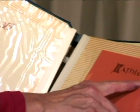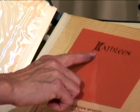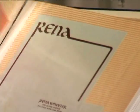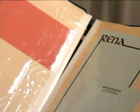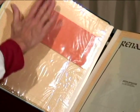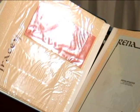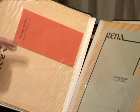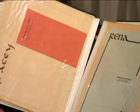This alphabet is Uncial, which is an Irish alphabet, and Kathleen was Irish, so it seemed appropriate for her. This is that Carolingian alphabet, which, even though it was designed in the time of Charlemagne, there's a certain modern flavor that it can take on.